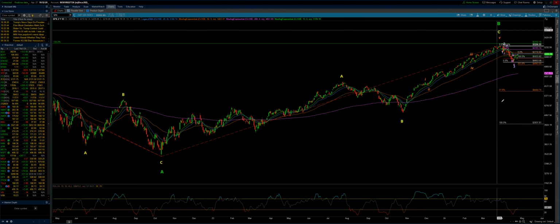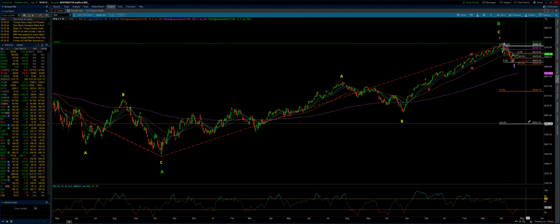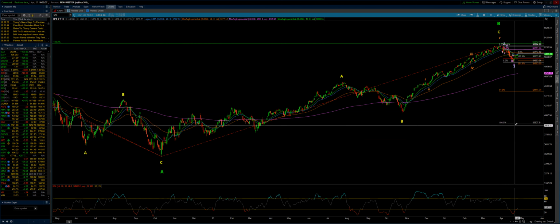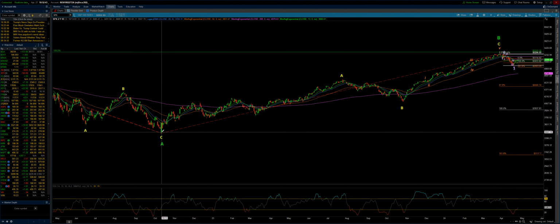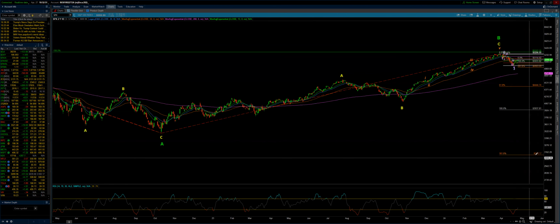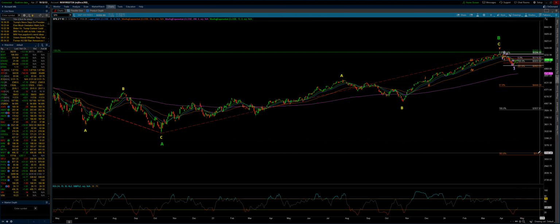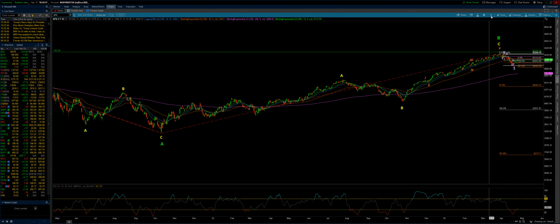And if wave B is going to be equal to wave A, which it could, it's going to come in at 39.37. That would be the level. Personally, we're looking for wave C to break the low, the 2022 low, which was at 35, and actually likely kind of come down here, possibly 31.17, but still above 3,000. But a decent drop from where we are.